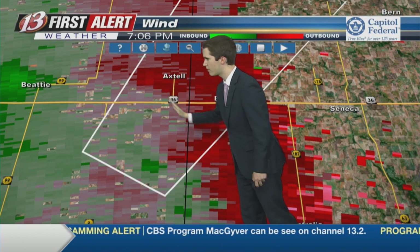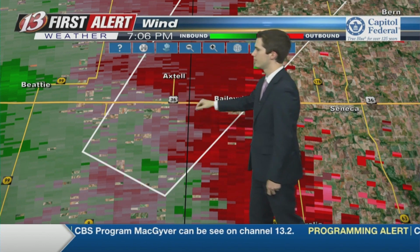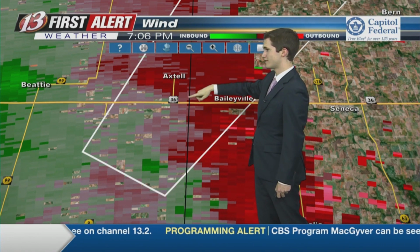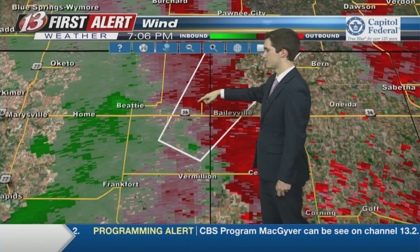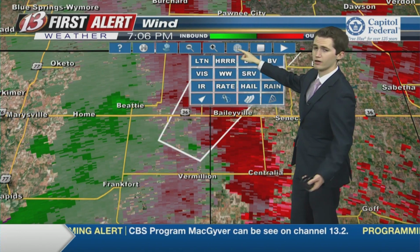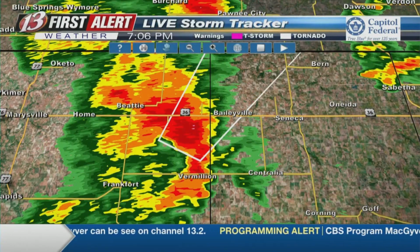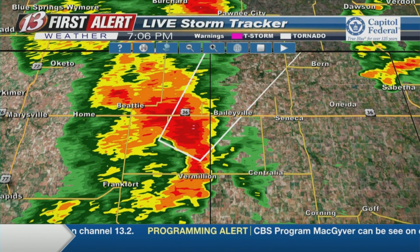But kind of anywhere here along this leading edge of the line, we could maybe see something spin up. But if these trends continue, this warning could very easily be canceled early because we've been going on 20 minutes with nothing new. So we'll continue to monitor that as it lifts off to the northeast. Melissa's ready here in a bit.